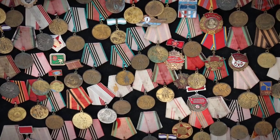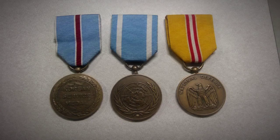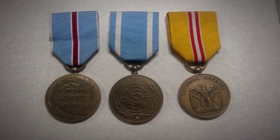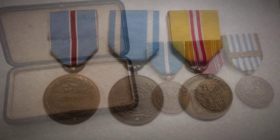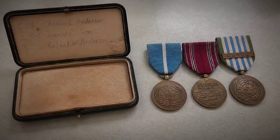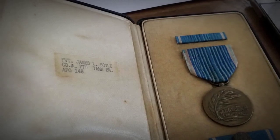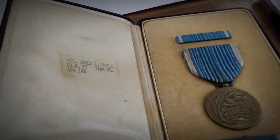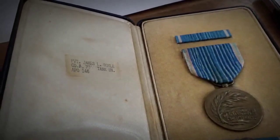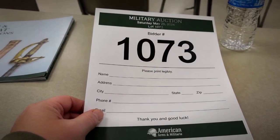But here's the thing. A significant number of Korean-era veterans received their medals in group sets. The Service Medal, the United Nations Service Medal, and the National Defense Service Medal, all documented to a single service record with the veteran's name on the original case or accompanying paperwork. A fully documented, named grouping like that in excellent condition can bring $150 to $250 at militaria auction.